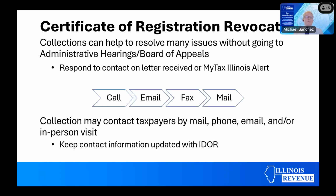I apologize, the heading on this slide is incorrect, but this is about communicating with the department. As you've heard me say several times, it's so important that you communicate with the department, specifically with collections. There are a lot of issues that people feel like they need to protest or appeal with the administrative hearings with the Board of Appeals, but a lot of those issues could actually just be resolved by contacting collections. It's a less in-depth, less complicated process if you just contact us first.